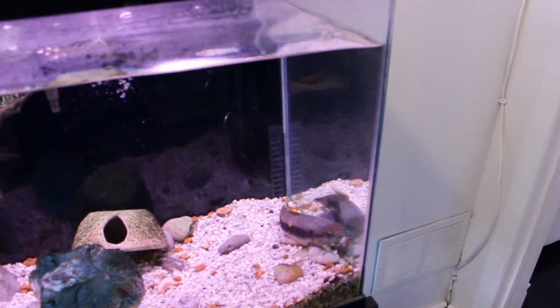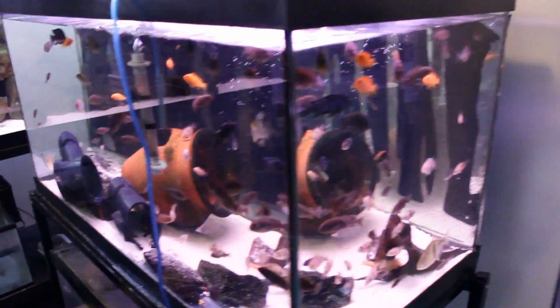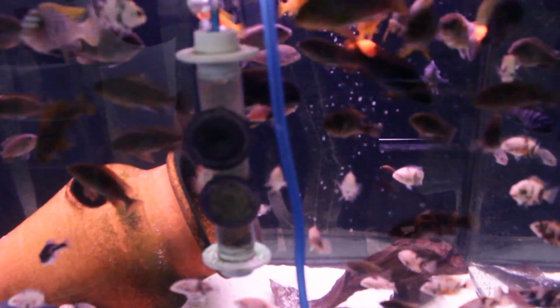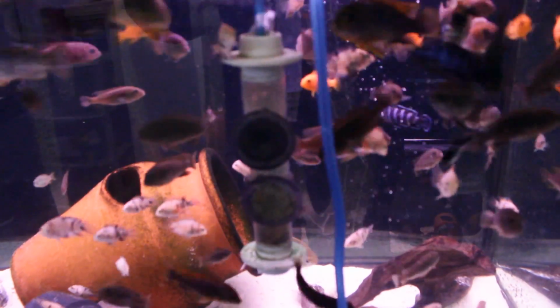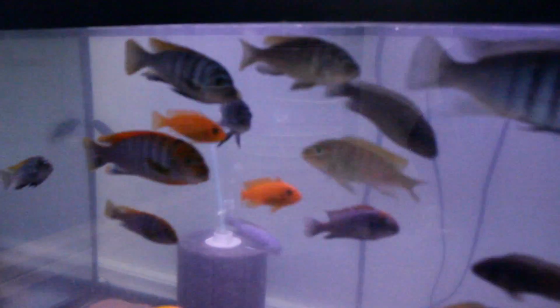I would like to upgrade him to a larger tank eventually, but right now I'm kind of going through a transitional period. Like I was saying, I was breeding a lot of African cichlids. I was selling a lot of fry. Most of the tanks that you see in this room were for grow out purposes. So as I move and sell the fry out, it's going to free up a lot of tank space for me. So I have a lot of ideas, a lot of new fish that I want to keep, and basically go from there. So as you can see, a number of different varieties of fish that I breed or was breeding.